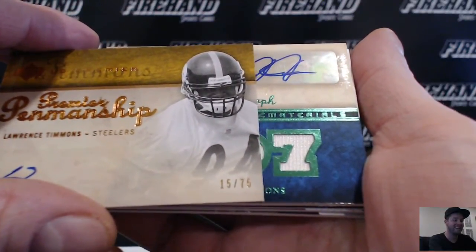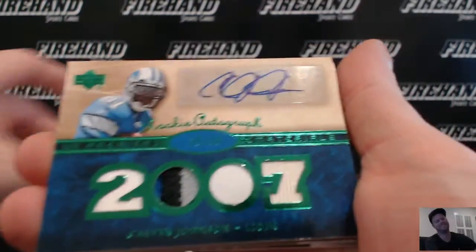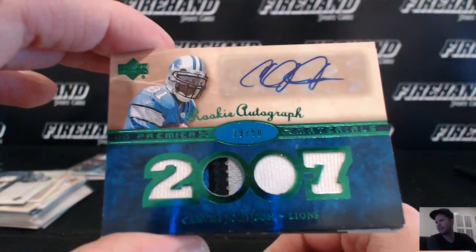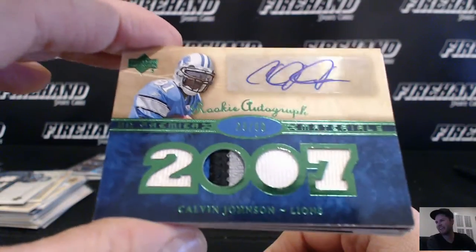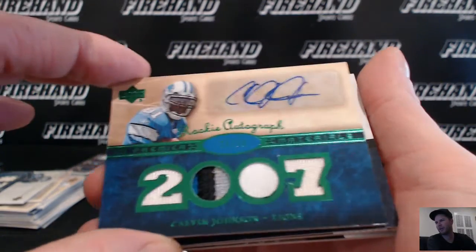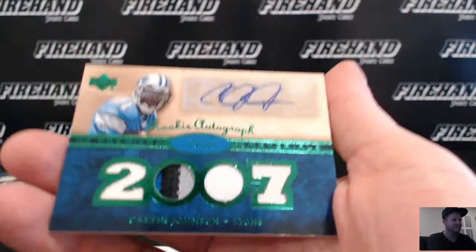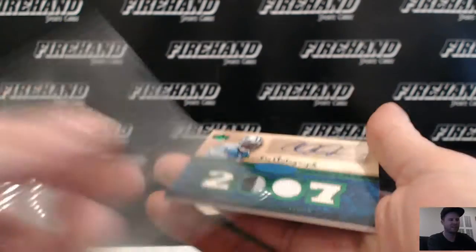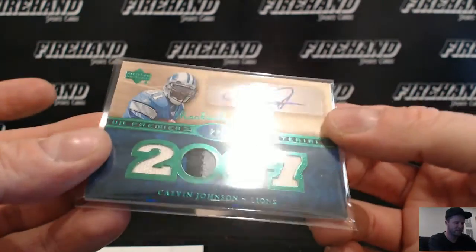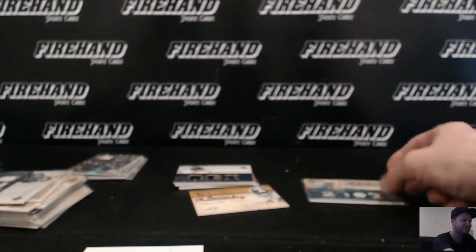We did it! Oh, we freaking did it! Megatron, 29 of 50. Yes! Oh, man. Rex, Bolt Fan 91. Congrats. Nice. Look at that. Megatron Patch Auto Rookie. Dude, that is good. Congratulations, man. Nice hit. Little three-color patch job in there. Three jerseys. Awesome hit. Nice hit, Rex.